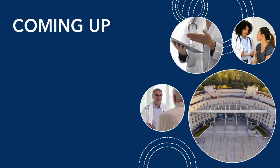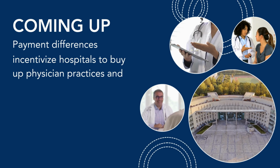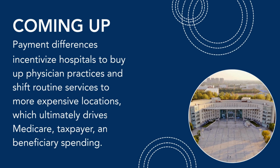Let us break this down to explain how these payment differences incentivize hospitals to buy up physician practices and shift routine services to more expensive locations, which ultimately drives up Medicare, taxpayer, and beneficiary spending.